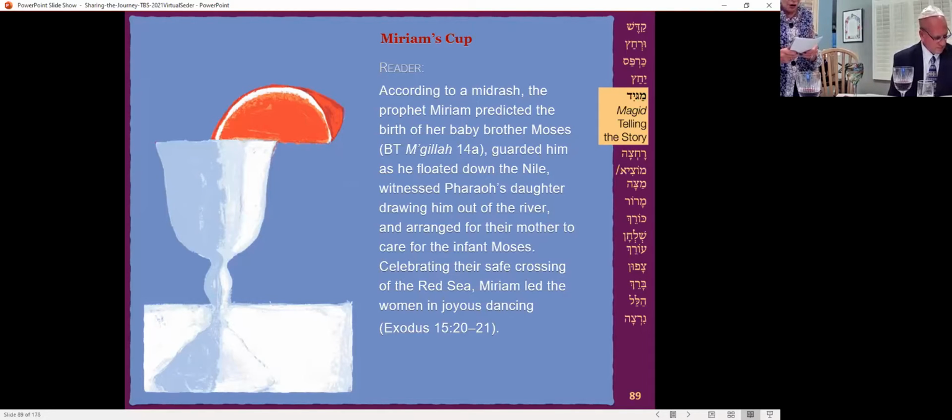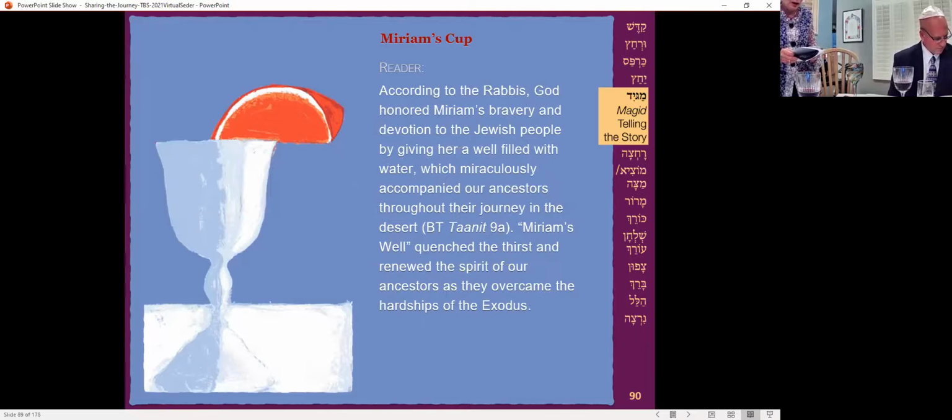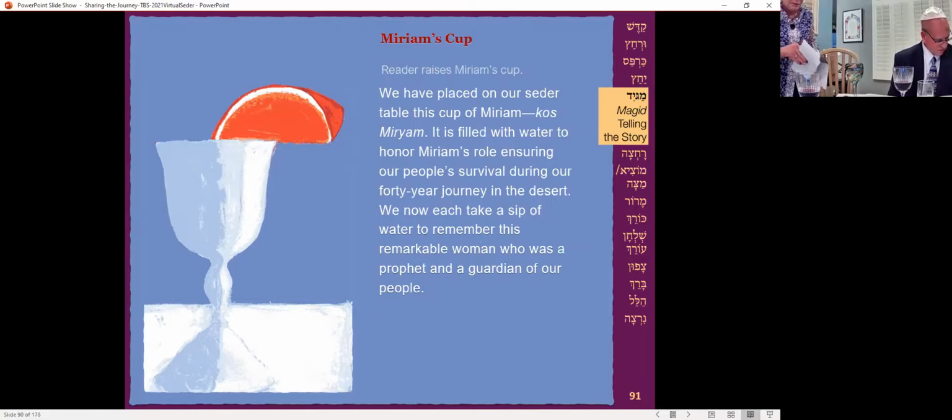Celebrating their safe crossing of the Red Sea, Miriam led the women in joyous dancing. According to the rabbis, God honored Miriam's bravery and devotion to the Jewish people by giving her a well filled with water, which miraculously accompanied our ancestors throughout their journey in the desert. Miriam's well quenched the thirst and renewed the spirit of our ancestors as they overcame the hardships of the Exodus.